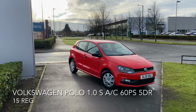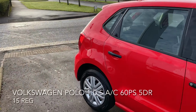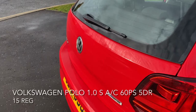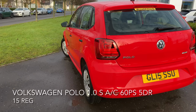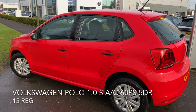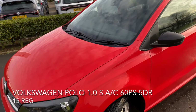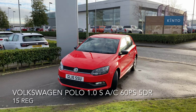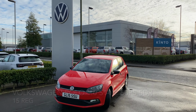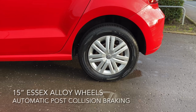Here we have Volkswagen Polo. It's a 1 litre SE AC 60 PS. Now the red rocket is a cracker and it comes with a good spec, including an automatic post-collision brake, hill hold control, an anti-lock braking system, a jack and toolkit, hydraulic brake assist, 6 speakers in the front and rear, and these 15-inch Essex alloy wheels.